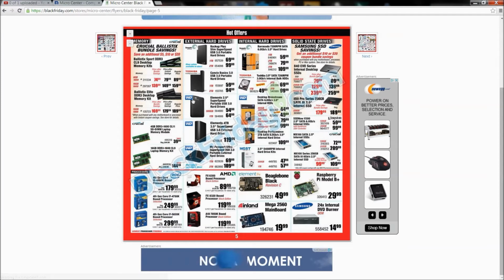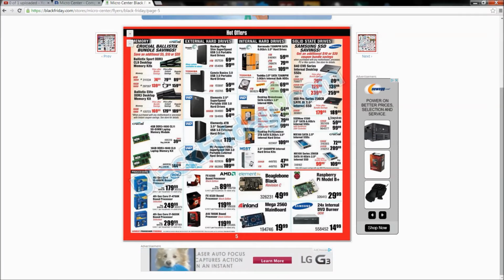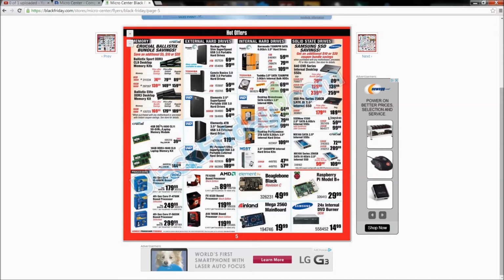Let's see, we're at the RAM right now. We're looking at RAM at $74.99 for 8 gigabytes, which is not bad. It's Crucial Ballistix. And then we have the Ballistix Elite for $169 for 16 gigabytes of 1866 memory. That is definitely not a bad deal. That's the price after the savings bundle. I don't know what they mean by savings bundle. When you buy a motherboard and a processor, you get an instant savings coupon and get that deducted. Other than that, it's $189, which isn't too much of a deal.